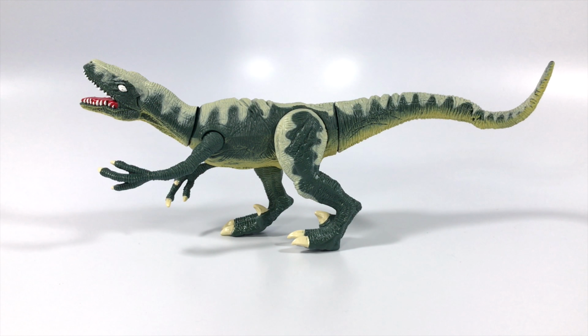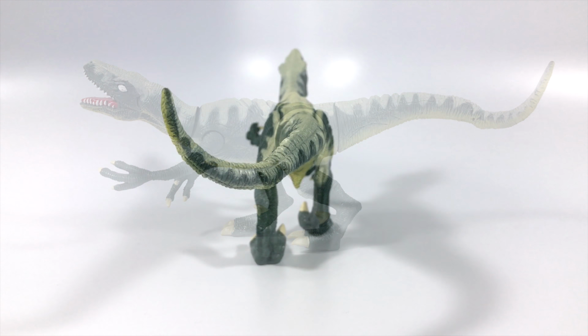It is quite proportionate for the most part. It does look a little bit fat in the midsection, and the head does look to be a little bit small, especially compared to the neck, which also appears to be a little bit wide. But it's definitely an aggressive looking Velociraptor. So I would be careful around this one.